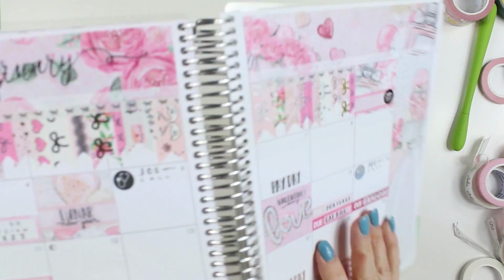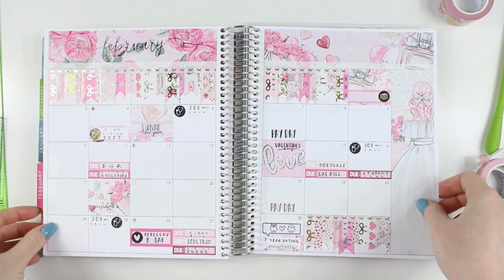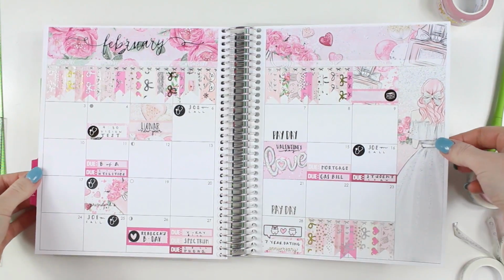And so, yeah, that was everything I read in January, and this is my finished spread, and I love how shiny it is with the silver and gold.